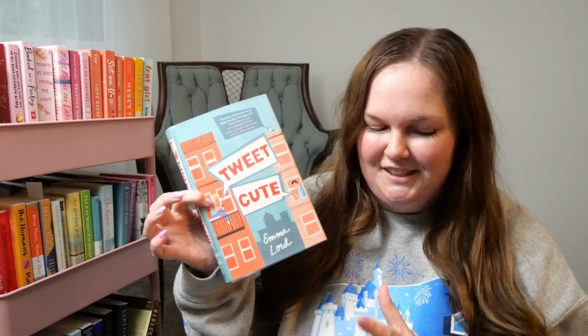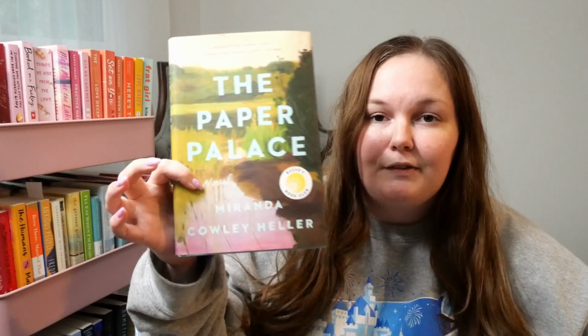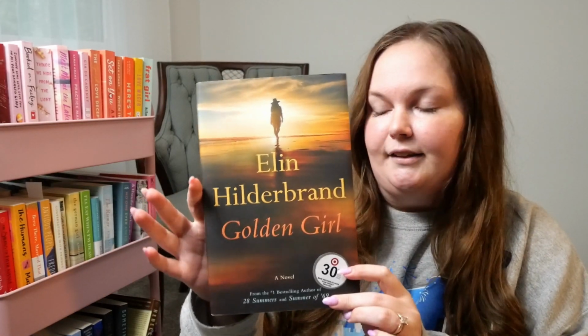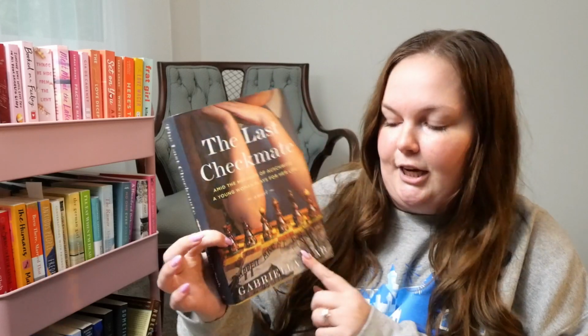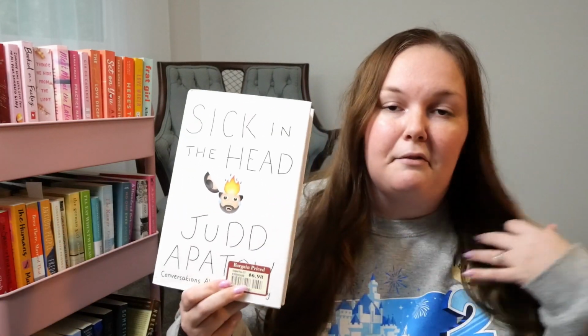We are now down to just the hardcover books. So really quick, I have Tweet Cute by Emma Lord. I've had this for so long. I need to read it. I have The Paper Palace by Miranda Cowley Heller. I got this for $1 at Goodwill. Don't sleep on Goodwill. Next, I have The Vanishing Half by Brit Bennett. I got this at my library's used bookstore, also for $1. So that was good. Then I have Golden Girl by Elin Hilderbrand, The Last Checkmate by Gabriella Saab, and Sick in the Head by Judd Apatow, which I've read some of, but not all of.